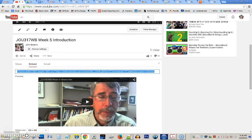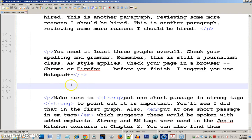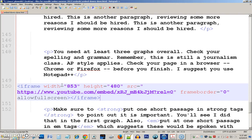Good. I'm going to go to my Notepad++, and I say that right in here is where I want to put it, in between these two paragraphs. And it's a big chunk of HTML. You should get a feeling for what it is. There's an src, a URL, allow full screen, opens and closes an iframe. It's been given a width, a frame border. You could play with those things if you want. I'm going to save it and run it.